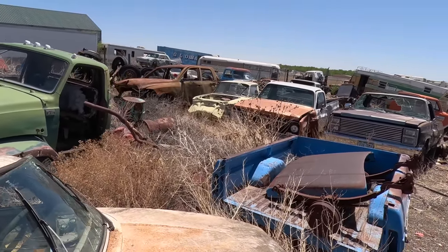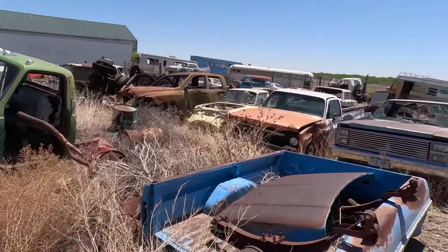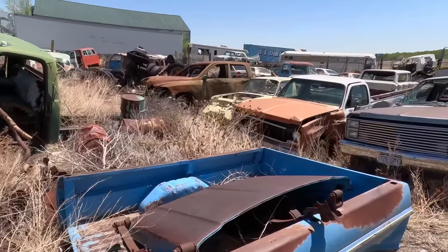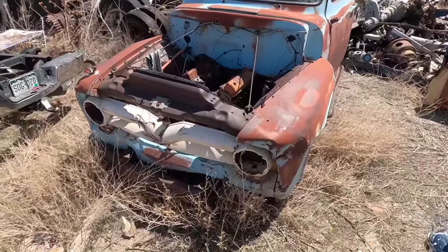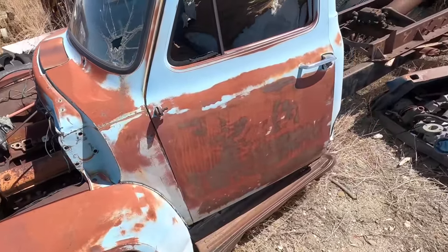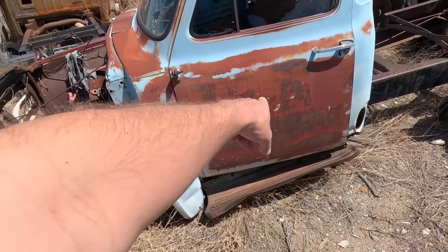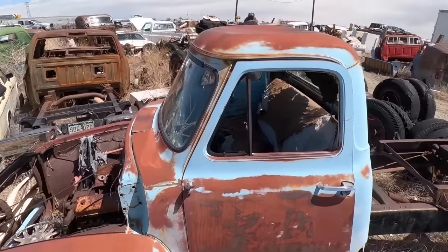Oh, there's a nice truck right there. Oh, there's that Cummins I bought from him. Oh man, it has a good wheel on this side. Hell yeah. This thing right here also has some super cool patina, but it's a little bit rough. I really like the doors. You can kind of see the old logo that used to be on them. The fenders look really cool. The roof is caved in.